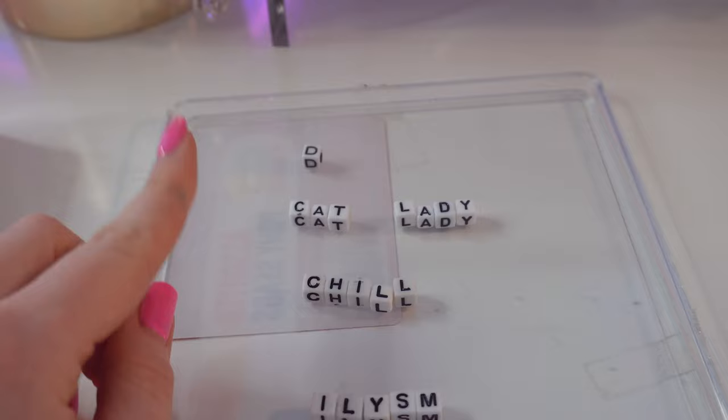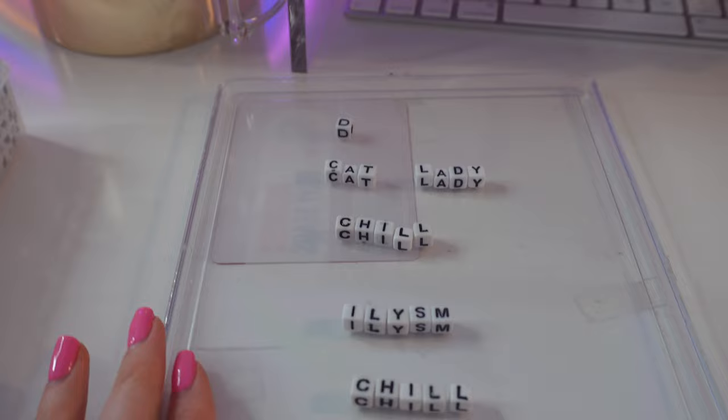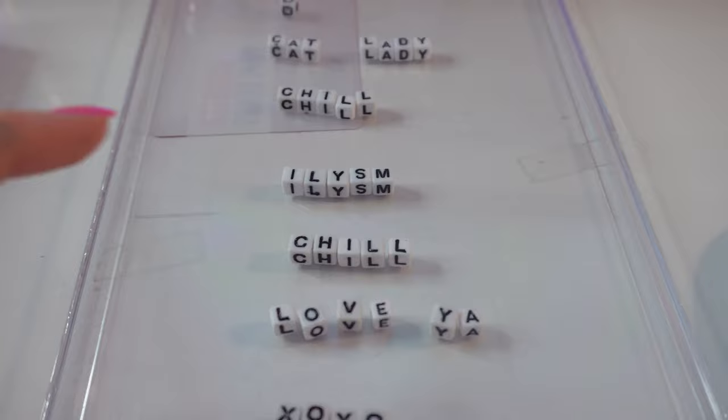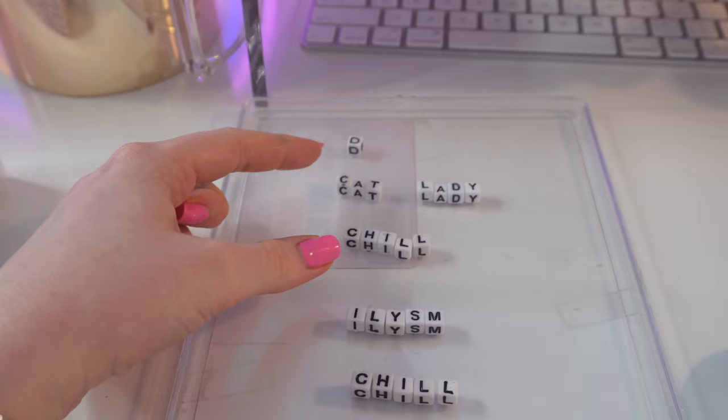So I have the first 3 and she got D, Cat Lady, and Chill. Okay. Right? Totally different order, different day. I am so weirded out because this other person got Chill too, which I think is so cool, but what a small world. So then my second order is ILYSM, which is I love you so much, Chill, love ya, XOXO, and Classy. So these all have a set color, and then these 3 were custom.